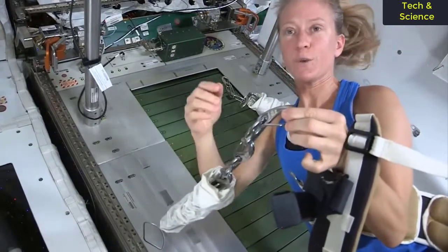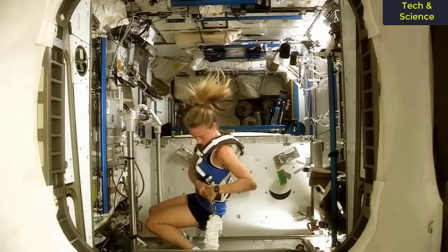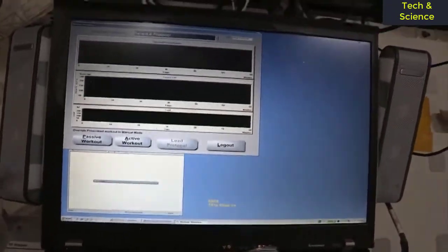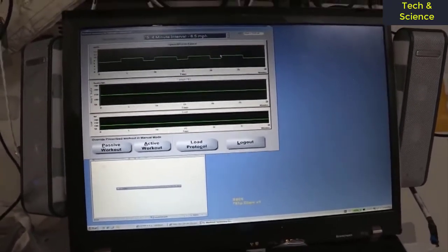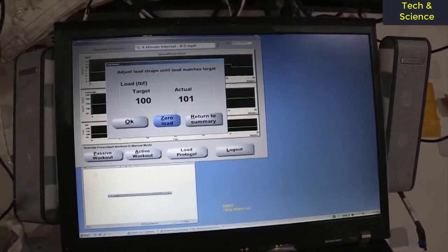We have to use some extra equipment while exercising on the space station, which helps us to stay on the ground during the exercise. We wear a heart rate monitor while exercising, and the treadmill belt starts to move when I start pushing, and then we continue to follow the protocol. And that's how we do our daily exercise on the space station.